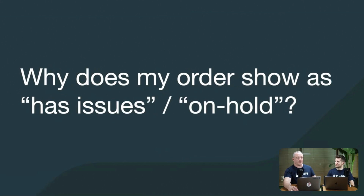Christopher, why does my order show as has issues or on hold? Yeah, so those are two different statuses. So let's kind of approach one and then the other. So on hold status basically means that there could be a few things happening. So we have this thing called order approval settings, which is basically when the order is going to be sent to production. So what it means is that essentially when the customer is placing an order on your sales channel, and then the order is imported into Printify, Printify doesn't send those orders automatically to production.